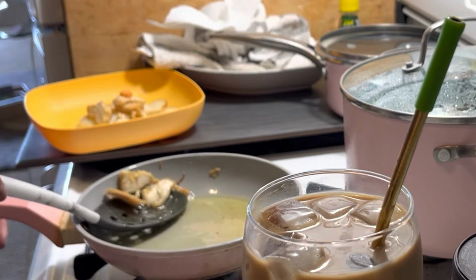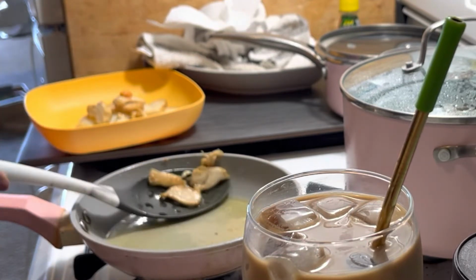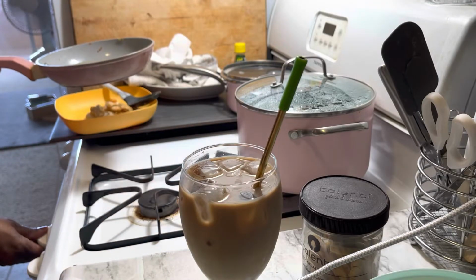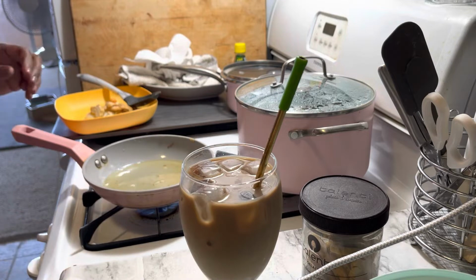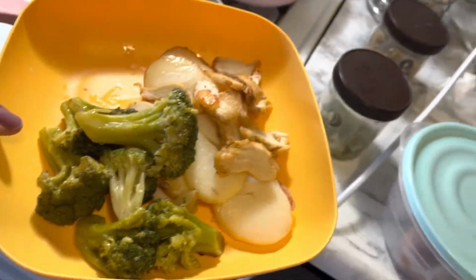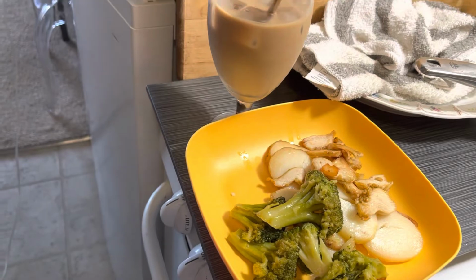Shall we try to fry broccoli? Wouldn't that be great if I had panko? The broccoli left over, I just put in here. So chicken, potatoes, and broccoli. And of course I'm going to have some water too.